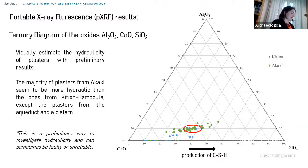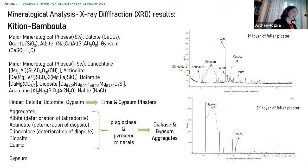But I must mention that this is a preliminary way to estimate the hydraulicity and can sometimes be faulty or unreliable. With the XRD analysis, we can detect the major and minor mineralogical phases of the material, and at Kition Pambula, we detect calcite and gypsum due to the binder, and quartz, albite, clinochlore, actinolite, diopside, and anorthite, mainly due to the aggregates. So we have lime and gypsum clusters, and we can also detect halite, which obviously derives from sea salt. We still don't know if the gypsum in the hydraulic clusters is in the binder or the aggregates.